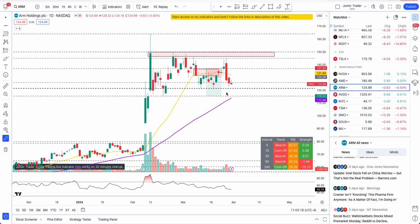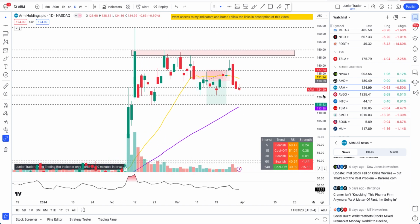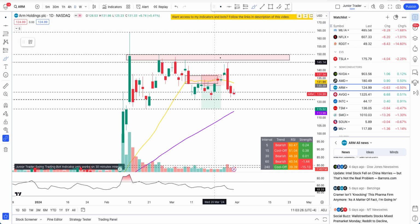Okay. So ARM. Now, what we have been seeing so far, let's talk about that first. So we have been seeing over and over again rejection of the supply zone from 145 to 149. You can see this is where we formed the first wick, a sell-off, and then you can see we gap down massively, which tells us that this is an active supply zone. And then every retest of the zone, and over here as well, has been sold off, right?